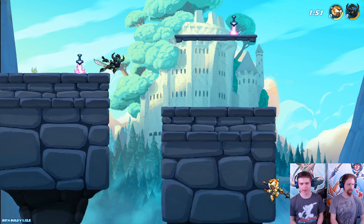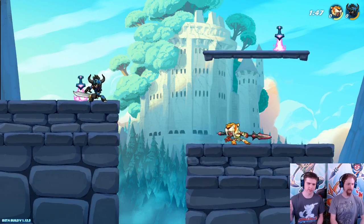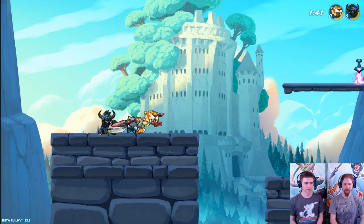And Hattori as well can do her jump backwards with the sword and swipe forward. She can wait. It's pretty cool. That's pretty nice. You like this.